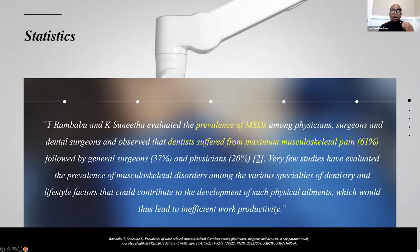So what are the statistics telling us? I know you hear people talk about their bodies hurting sometimes at the end of the day, or you may have even known someone, or even yourself, who had to retire because you've suffered injury to a body part. But what did the statistics say?